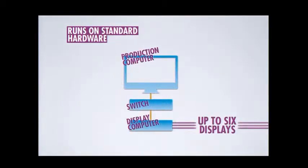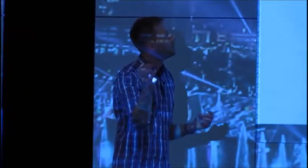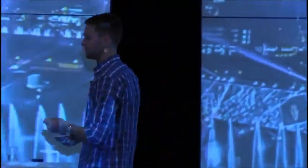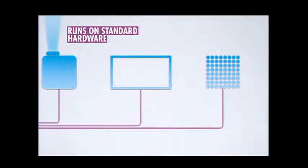Back there, we have Mark and the team with a production computer, a normal PC. Into the production software, you can put any kind of content. Pictures, movies, graphics, anything. And when you're done with that, you just connect it to the network, to display computers, other PCs, that are connected with the projectors we have here in the background. And then you can control the pictures using projectors, using screens or LED walls. So you use WatchOut when you want to go beyond the single screen format.